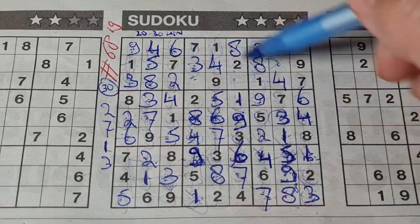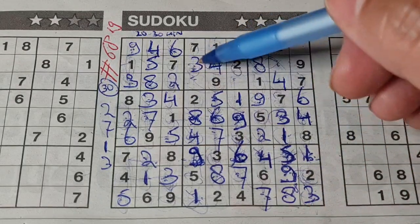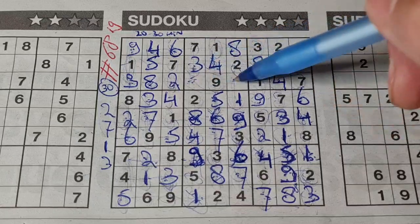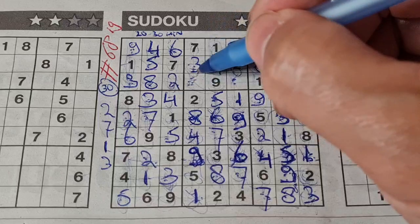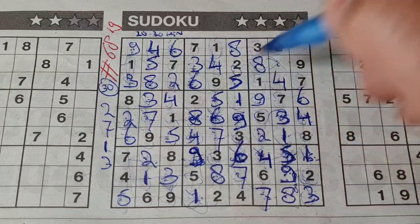Two missing numbers in this big square. From us, the 1, the 2, 3, the 4. 5 is missing and a 6 is missing. 5 and a 6. We have a 6 in this column. No 6 there. 6 should be here. And a 5 goes there.